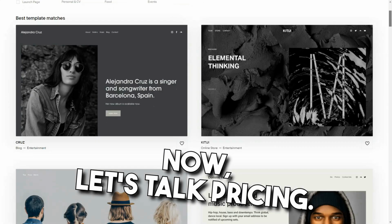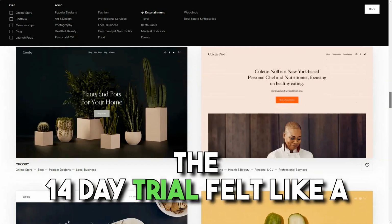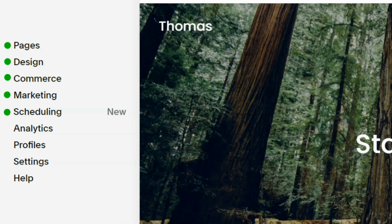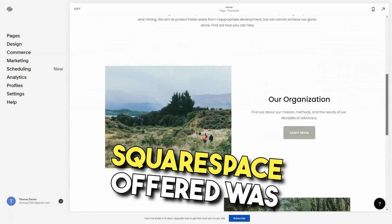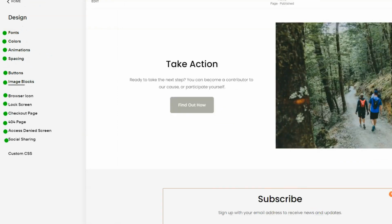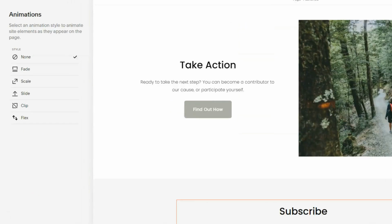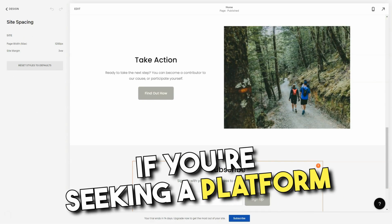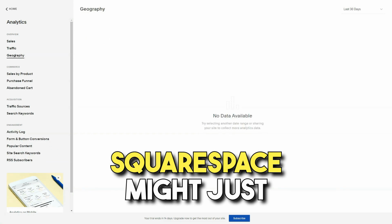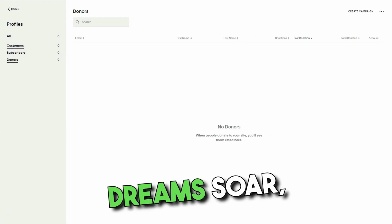Now, let's talk pricing. While there isn't a free plan, the 14-day trial felt like a generous invitation to explore. And by the end, I was convinced that the value Squarespace offered was unparalleled. In conclusion, my tryst with Squarespace was nothing short of transformative. It wasn't just a tool, it was a partner in my digital journey. If you're seeking a platform that's both powerful and intuitive, Squarespace might just be your digital muse. Dive in and let your digital dreams soar.